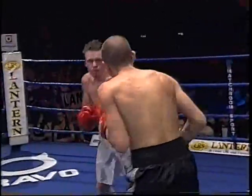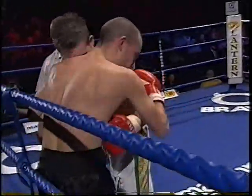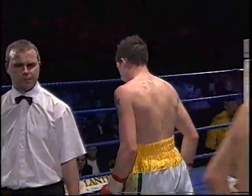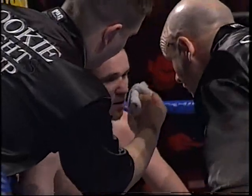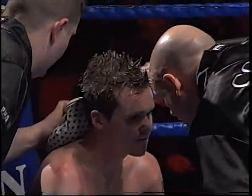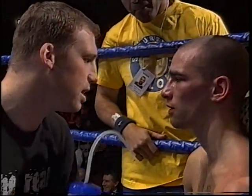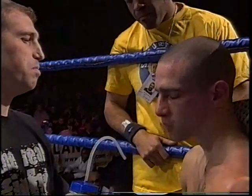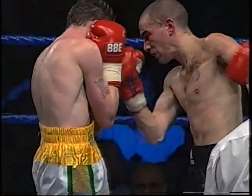Well, that was just a little sign then that Hyland is thinking, because he just momentarily switched to southpaw there, which just caused Gethin a moment to think. More even that round. Some good stuff from both fighters again.